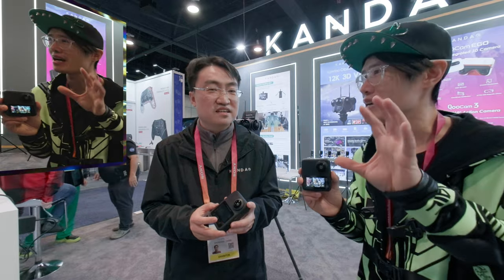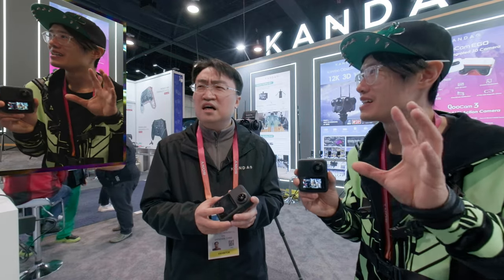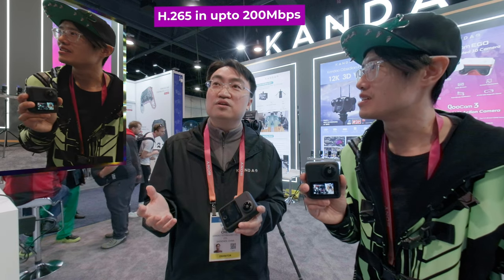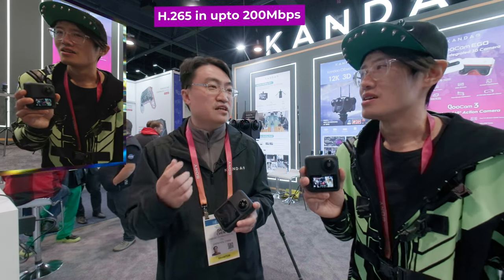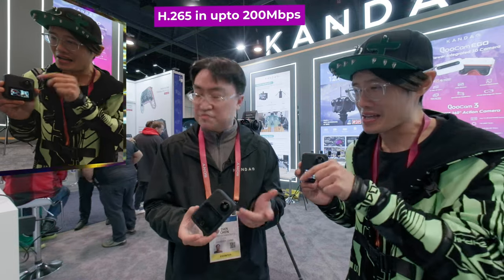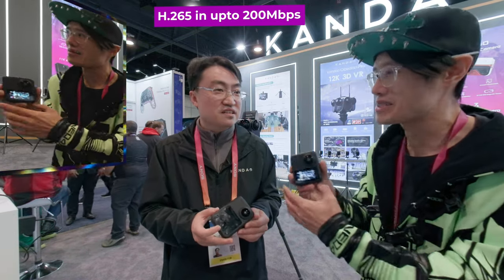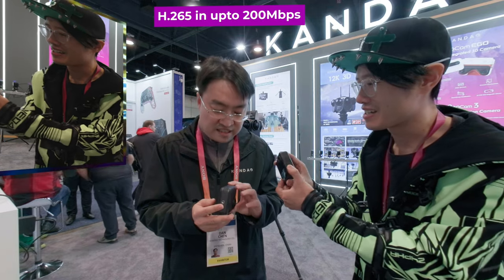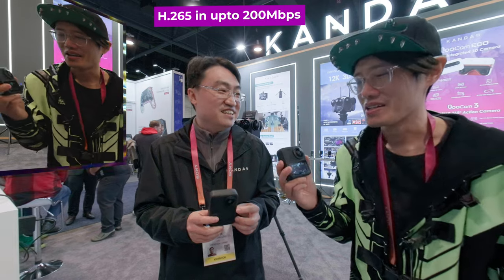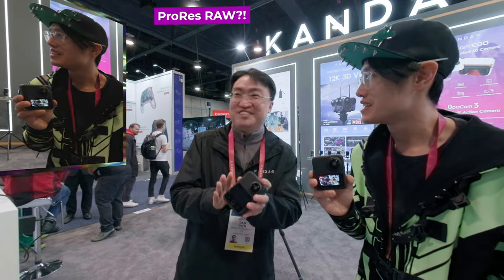Do you have a rough number for the compression ratio, like bit rate per second? I think it can go up to something like 200 Mbps in H.265. Is that going to use a regular SD card? Yes, at the moment the product definition is that you use an SD card. So are you looking forward to something like ProRes? But not with this one, I think.